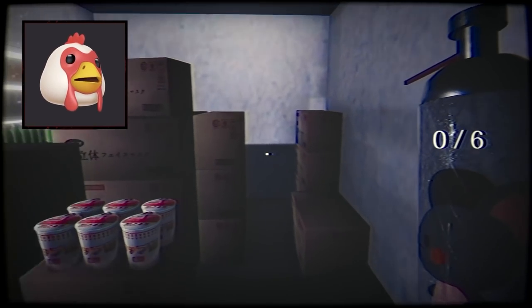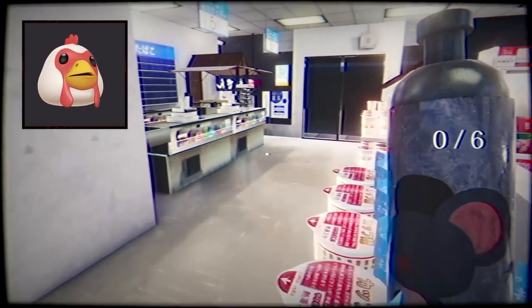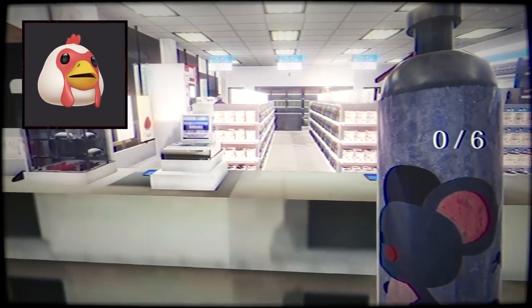What is this? 0 out of 6? I don't know what this is. Do not see any rodents though. I'm just gonna bring this back over to my counter place. We gotta serve this old lady coming out in the middle of nowhere at like 12 a.m.